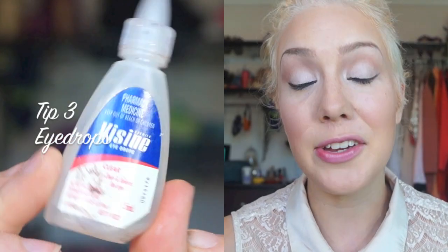Another great tip is to use eye drops. Even if your eyes aren't really red, eye drops can be great just for a one-off because they constrict all the blood vessels and make your eyes appear crystal clear and white. As I said, even if you don't think your eyes are red, you will notice such a difference once you use eye drops, because it really does make your eyes appear super bright and gives them a really kind of glowing appearance.